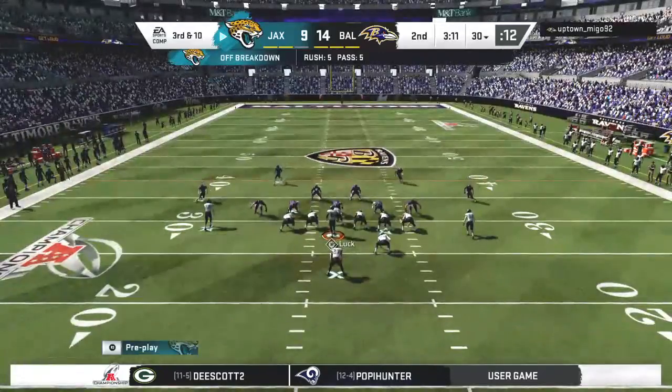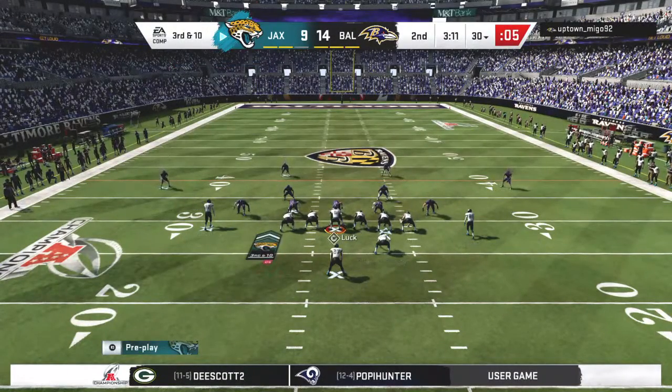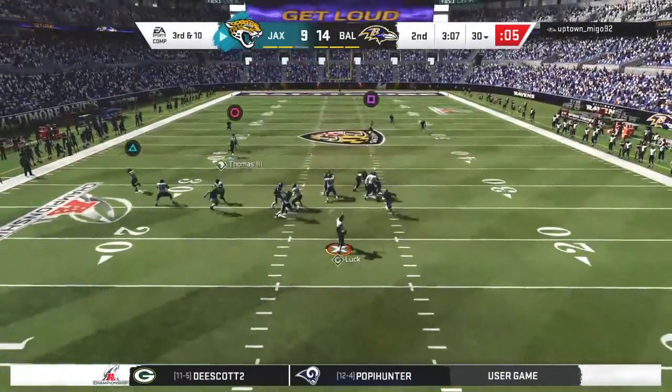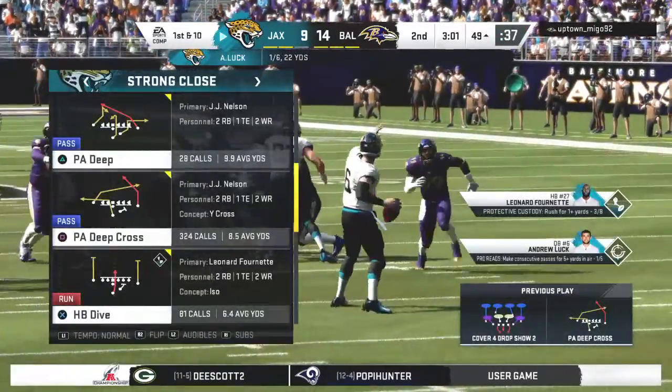They had the incomplete pass on 2nd down. Now they need a big play here, 3rd and 10. Luck now to throw. The open man is Shark. It's complete. A gain of 22.